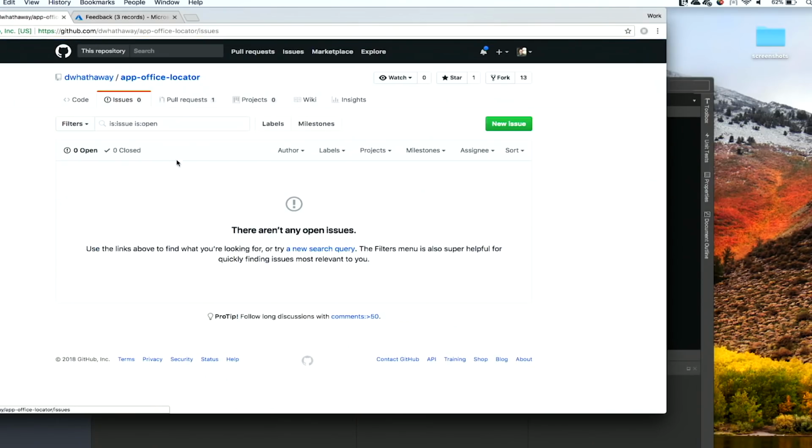That's right. Okay, so they can go to this repo, create issues. So we already have a pull request. Awesome. So somebody has made changes and requested that we bring those into our mainline repo. So very cool. Very cool.